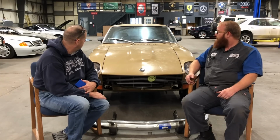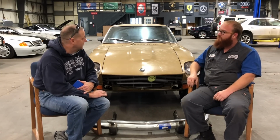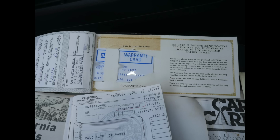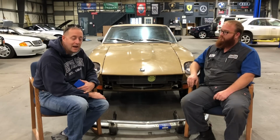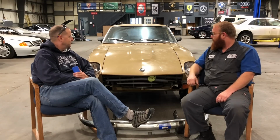And you have a lot of other original documentation. You have the original sales paperwork? I do. I've got the original sales paperwork. I've got the original insurance cards for it. I've got the original warranty cards for it. Everything that they gave the doctor when he purchased the car, I have, other than the window sticker. I don't have that. So once we get this thing back on the road, what are your plans with it?